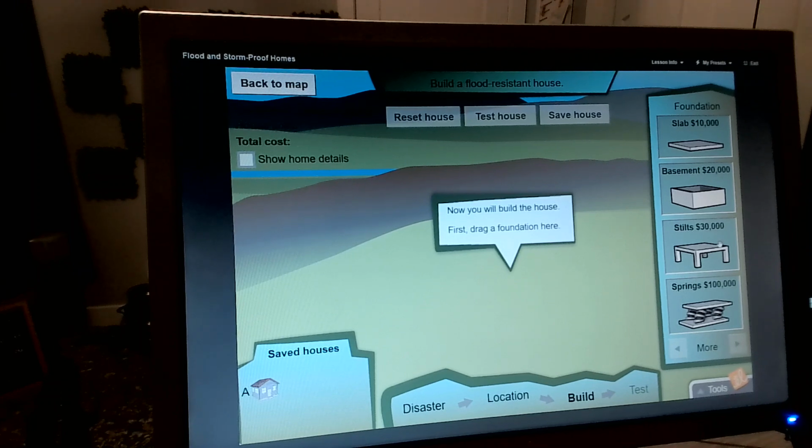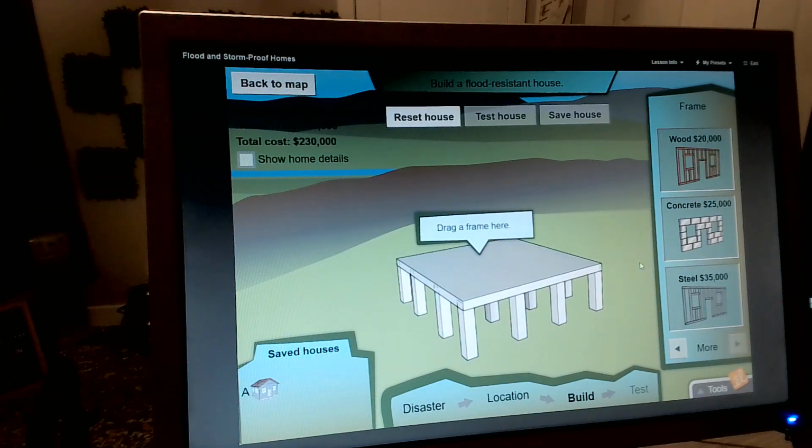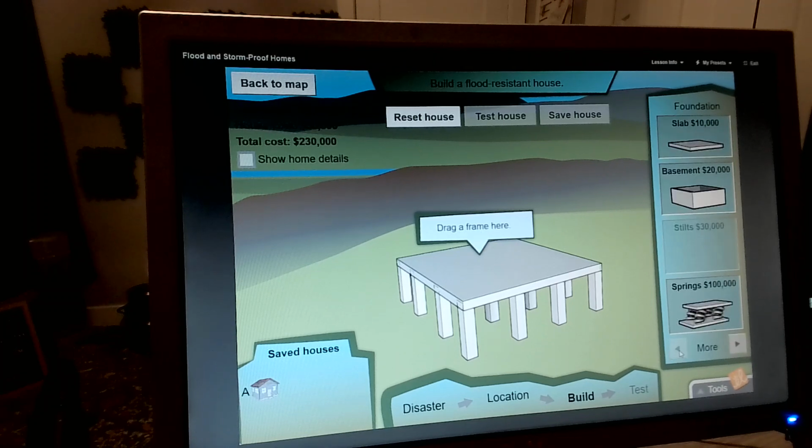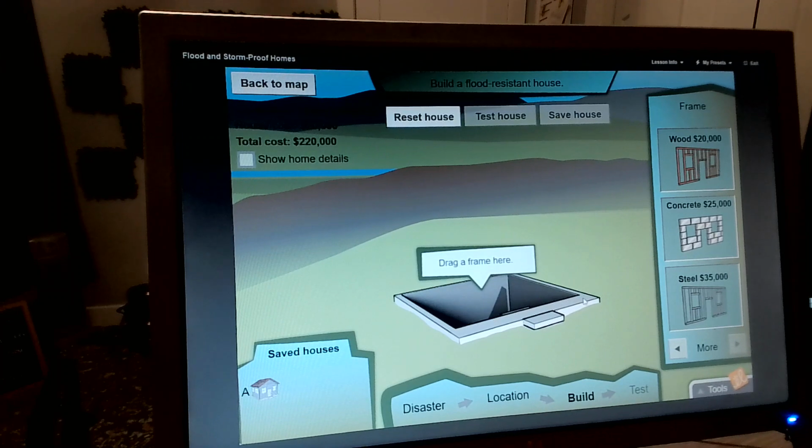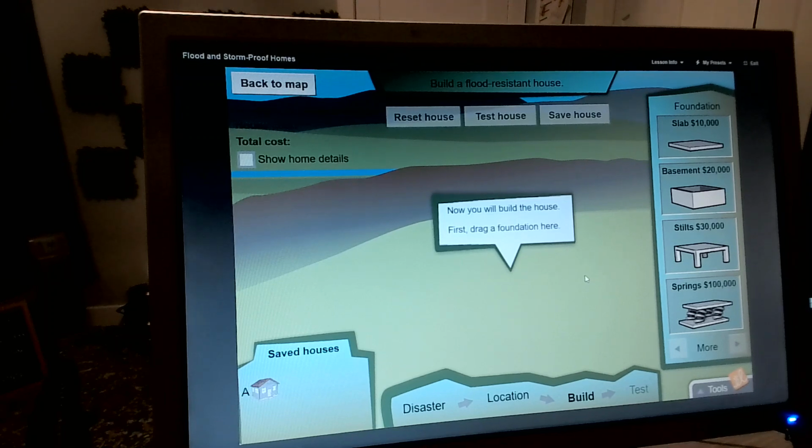I would never purchase a home on stilts here in North Dakota. There's no need for that additional cost of $30,000. So, things like that. Why do we have basements, but the further south you get, the fewer basements you actually see? Such as that. Awesome.